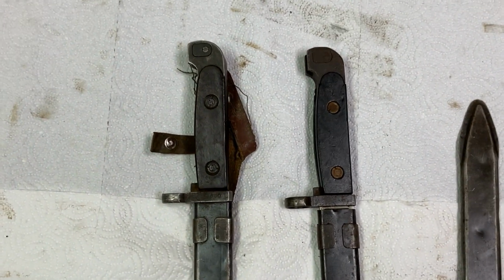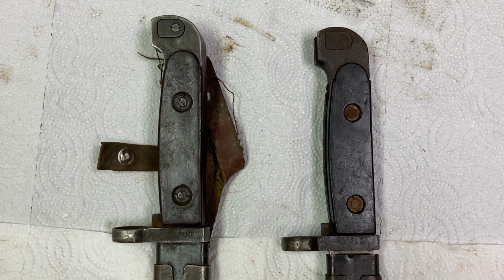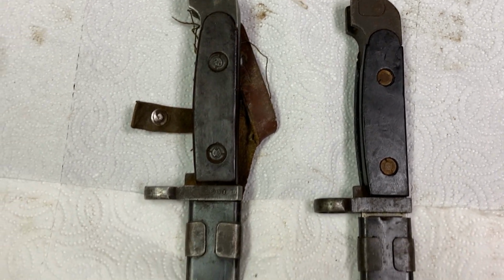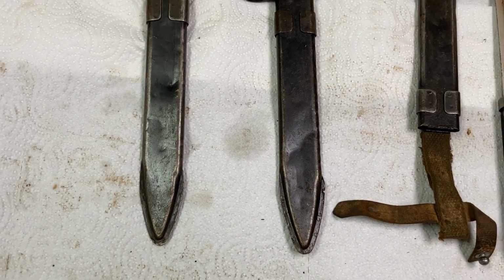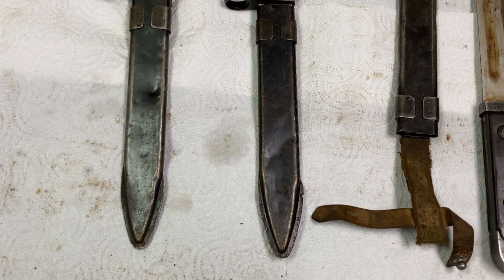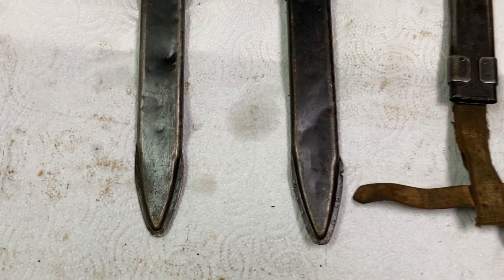Starting from the left, you can see the grip profile is a little bit different than standard AK bayonets when it comes to comparing them to Romanian, Russian, etc. And the scabbard is 100% stamped sheet metal. There is no insulating portion of the bayonet like the Romanian ones, and they are simply smooth at the end on both sides.